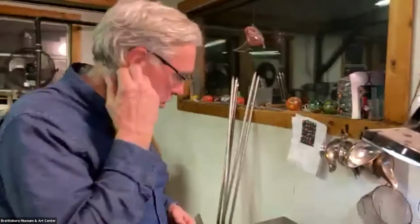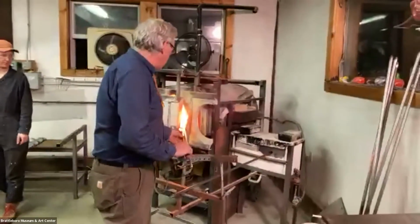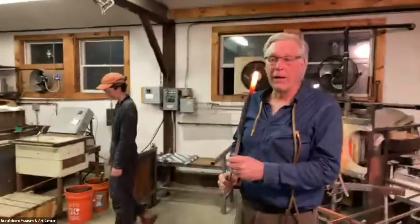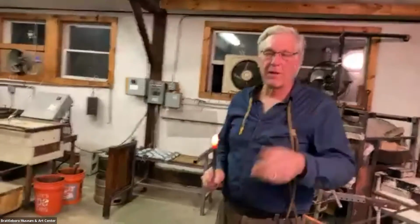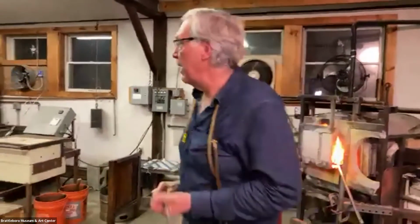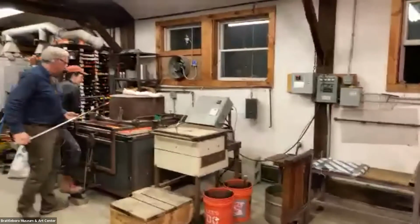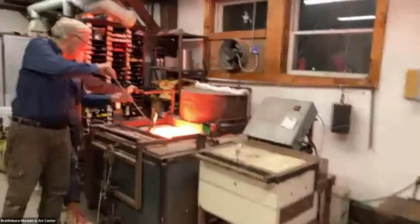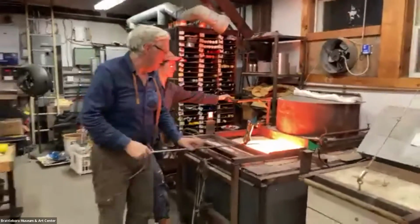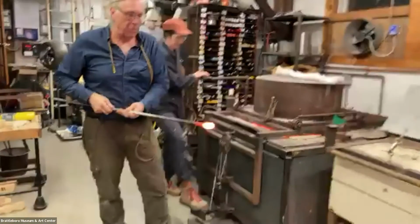So we're going to start one of these guys. So again, in order to start this, we're working on a punty rod that's quite hot. And I'm going to start to gather a couple gathers of glass on here. We're going to come over, we're going to roll up the color and continue forming the planets. So I'm going to go in for a first gather. And we're going to let this cool just a little bit, and then I'm going to gather over it.